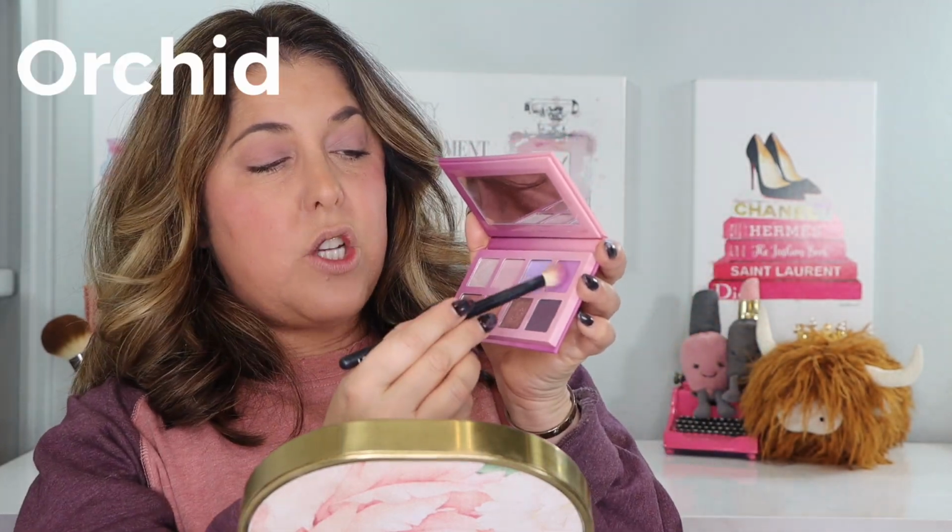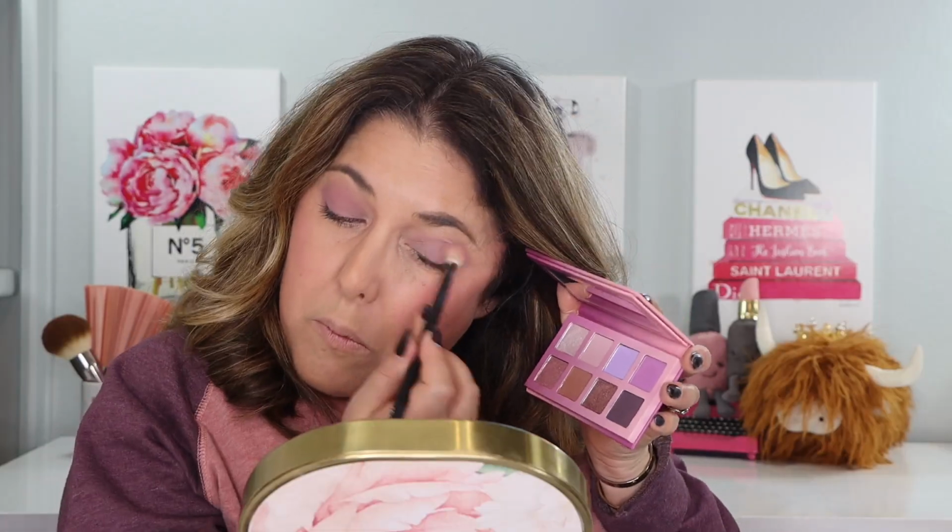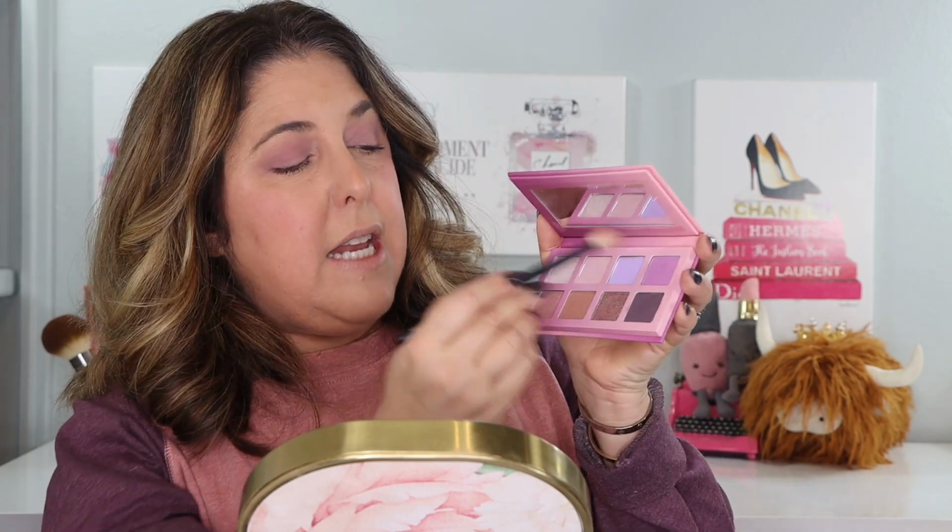Okay, let's go ahead and go into the shade here. Same brush. This is a Rephr number 1. You know I love a Rephr number 1 right here. And we are going to just deepen the outer corner first and then into the crease and just bring a little bit more purple into the story here. What do you think? Pretty purple, right?